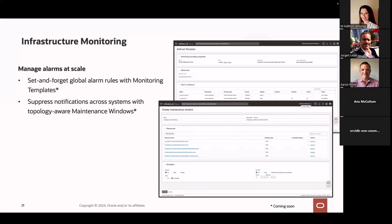eliminate alarm noise. And this is really, I don't know how I got in this place where this is fun, but I enjoy this. These are the fun things, right? Where it does cool things.